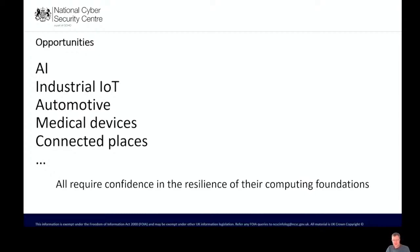All of these technologies require confidence in the resilience of their computing foundations. If we're not confident that attacks can't undermine these systems and undermine the way we rely on them in our daily lives, we'll never be able to deploy them to their fullest potential. And so secure foundations, resilient foundations, are essential in order to make progress in all of these areas. And that's why this program exists and why I'm so excited to be able to speak here today about the benefits of it and the opportunities it brings to make progress in all of these areas and more.